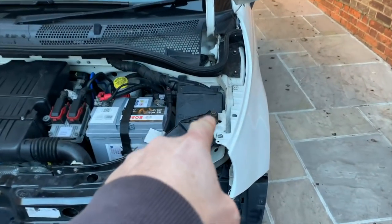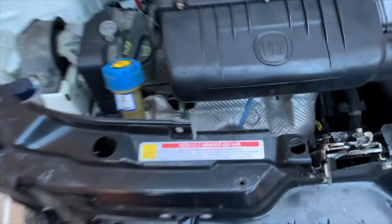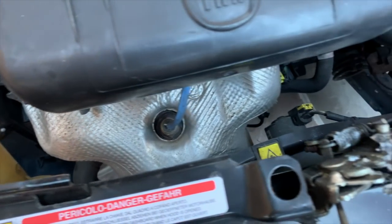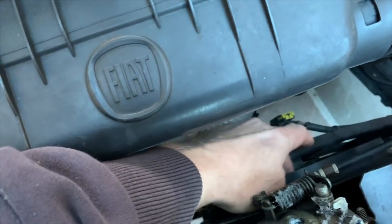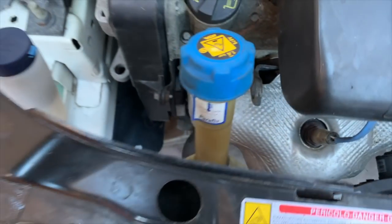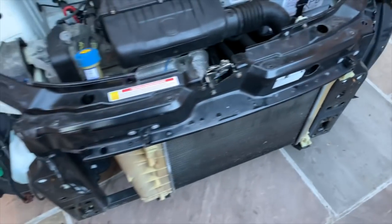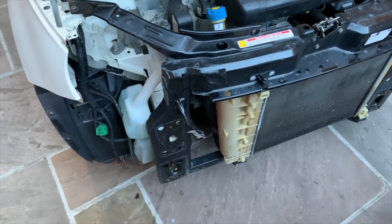Actually, it's a little bit folded up on that corner, but that's nothing. I can soon flatten that out. I don't think there's any need. Has it gone back a little bit? Not sure. The fan's quite close to the heat shield, I think. I'm not sure now. I'll have to have a look at the other car. Not sure if that's pushed in or not. Maybe it has a little bit, so it might be wise to put a new one on. But not at the moment.